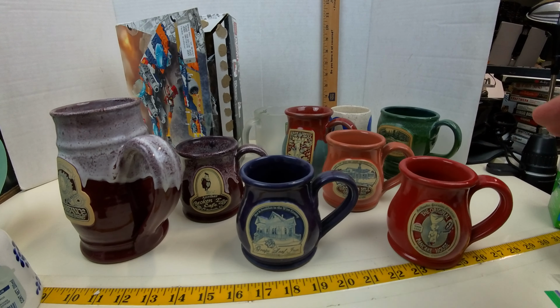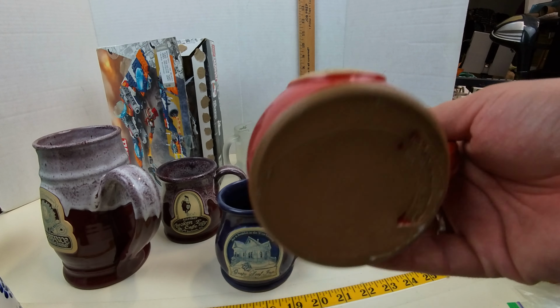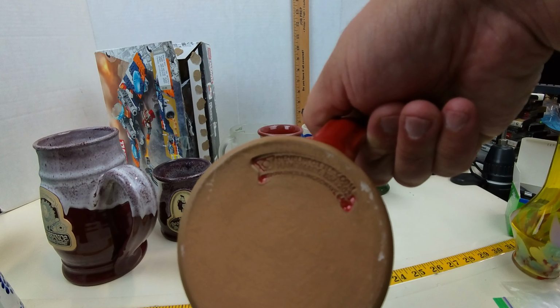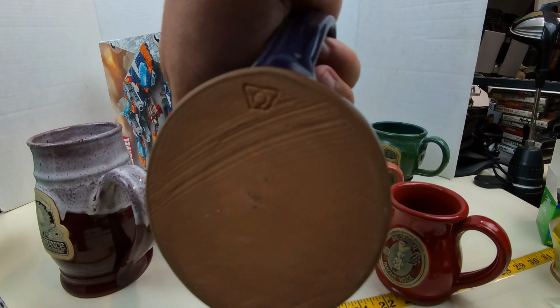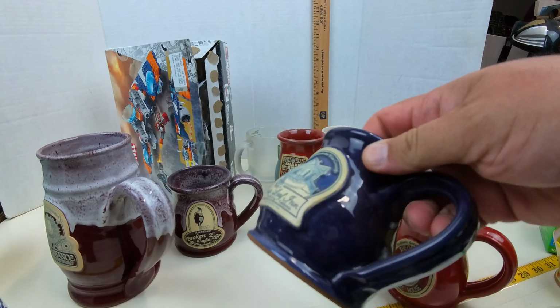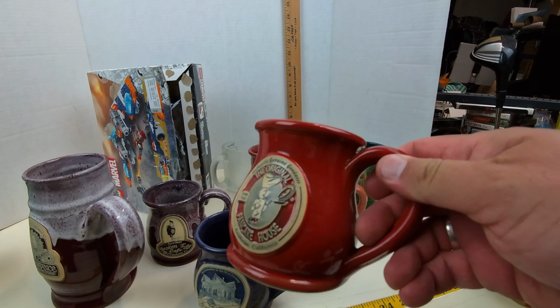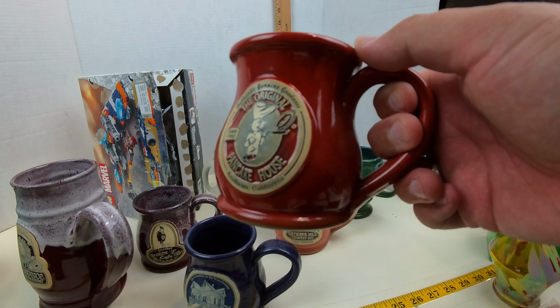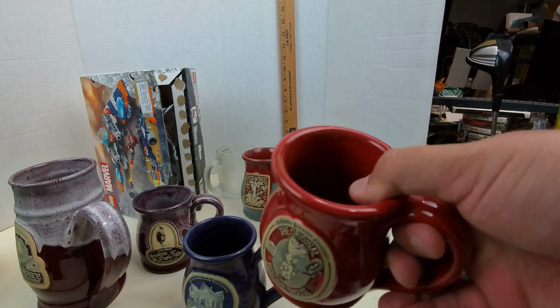But really cool mugs. This is just the classic style, the classic look to them. They'll be stamped on the bottom. Sometimes they'll have just the symbol, like this one here. I really like the purple on this one. Really nice colors. This is one I actually paid full price for, $25. This was over in Anaheim. Really cool mug, but $25, though.